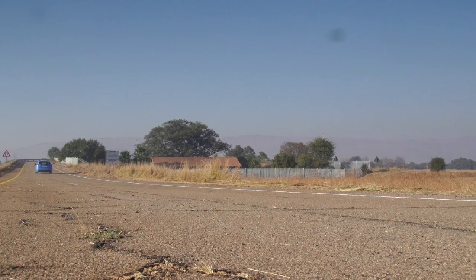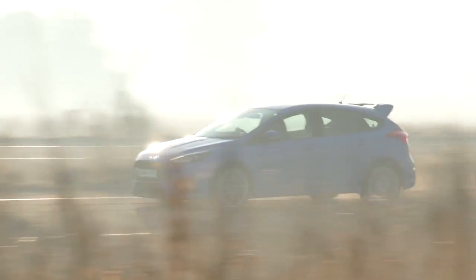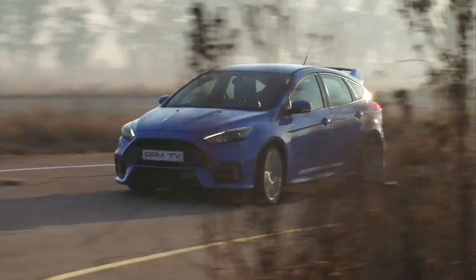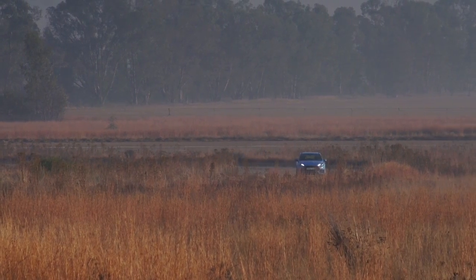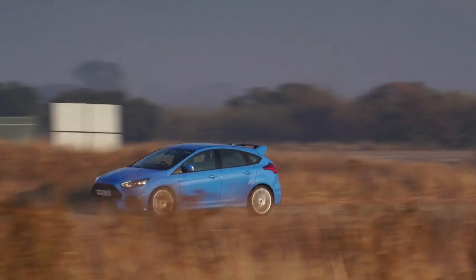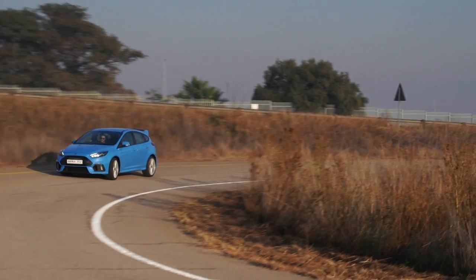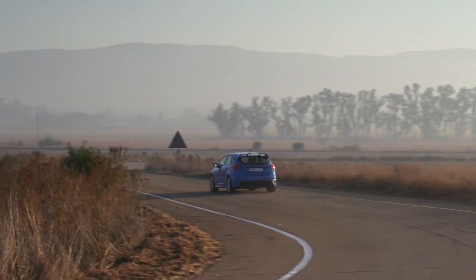So, how much of a leap forward is the RS over the ST, and can it now compete more effectively against its traditional rivals? Well, in technological terms, the RS is quite a bit better than the ST, so it stands to reason that when it comes to performance, there's a similarly large gap between the two. Some of those highlights include all-wheel drive and a sub-5 second 0 to 100 time.